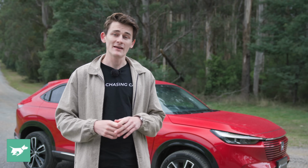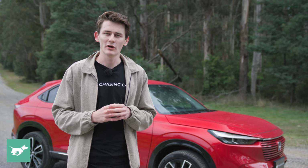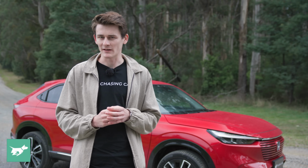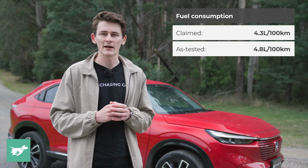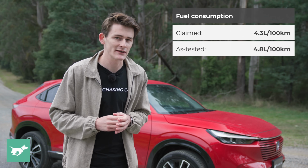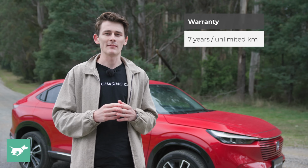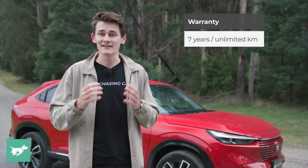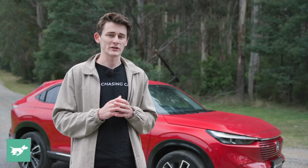So the hybrid may be 105 kilos heavier than the regular petrol model, but because of that electric motor, this car gets fantastic fuel consumption. The ADR 81/02 rating is 4.3 litres per 100 Ks. Now in our test on the way out here, we've averaged 4.8 litres per 100 kilometres, and after coming up quite a steep hill quite quickly, that has gone up to a little over 6, so that's not really indicative of real driving. So I reckon 4.8, 4.9 is what you're going to be able to achieve in the real world.